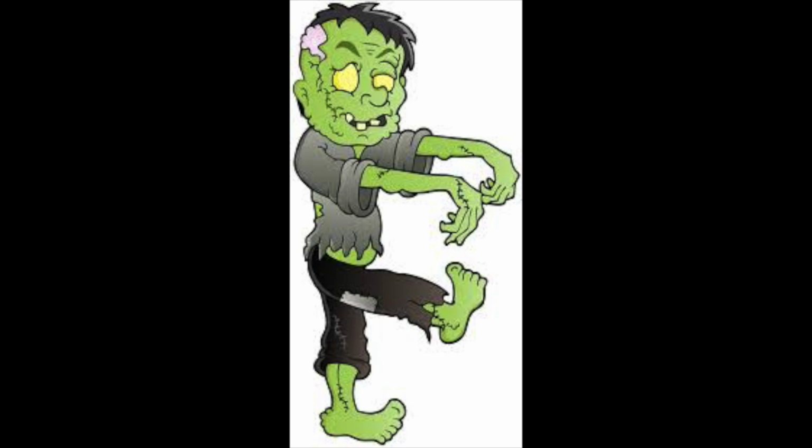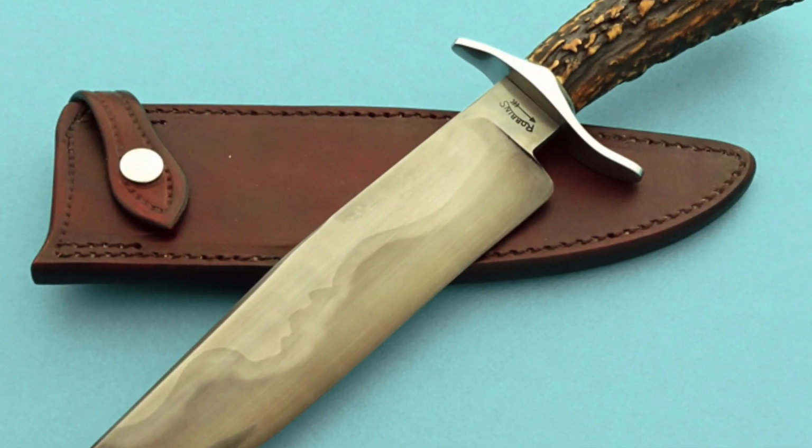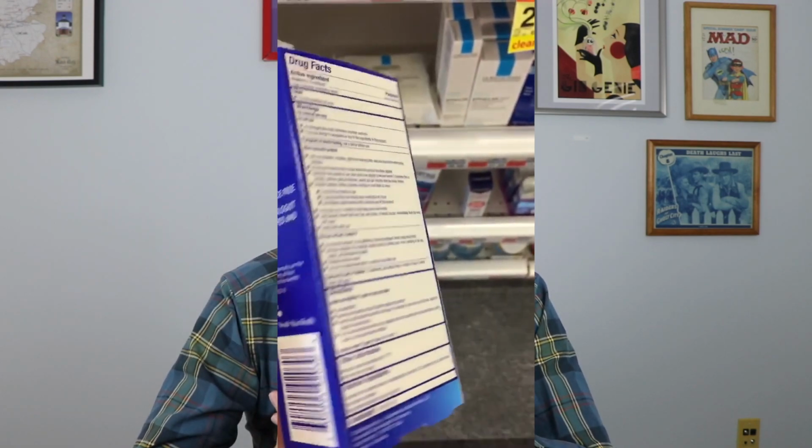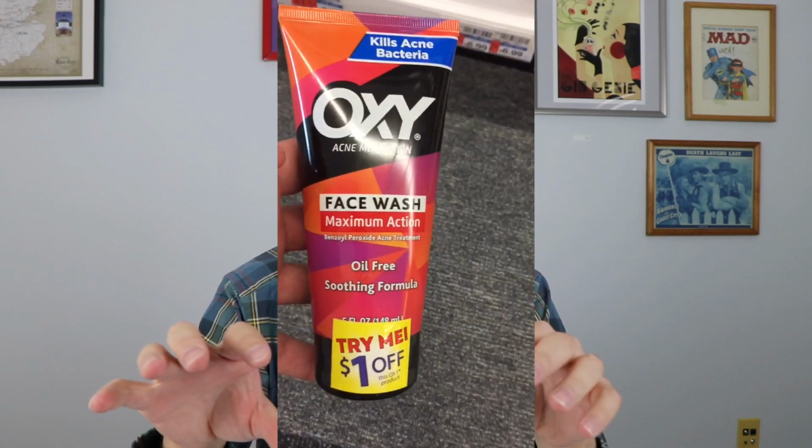So I like to look at acne products or acne drugs in a couple of different categories. The first line agents, if you think of acne as a zombie, are going to be like your bat or your Bowie knife. These are drugs that are available over the counter, like Differin. Differin gel is actually over the counter now, and benzoyl peroxide. Benzoyl peroxide is in agents like Oxy, which is the most potent one. It has 10% benzoyl peroxide.